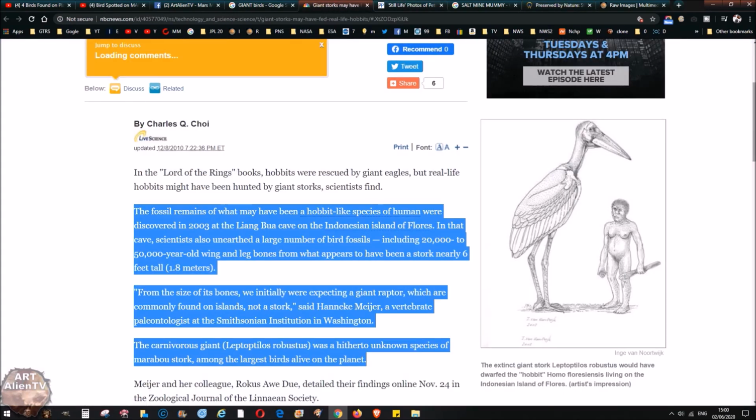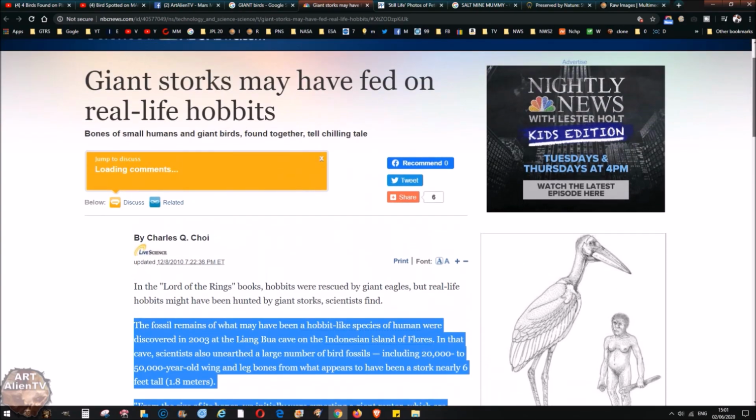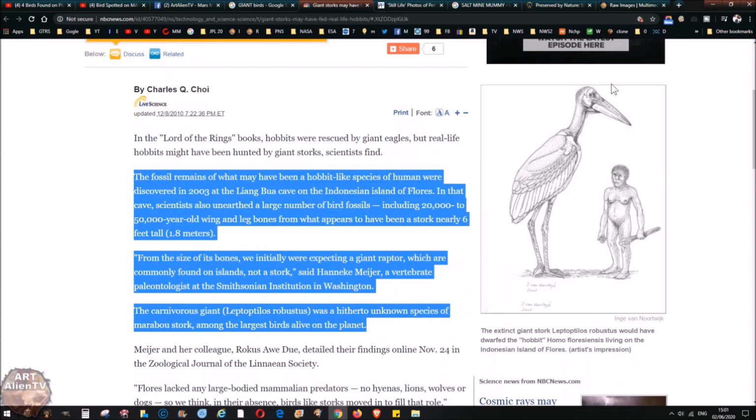So there was also this. Now, this was, I thought, interesting. Giant storks may have fed on real-life hobbits. Now, this is kind of what we're looking at today. We're looking at a giant bird next to a very small person. The fossil remains of what may have been hobbit-like species of human were discovered in 2003 in a cave in Indonesia. In that cave, scientists also unearthed a large number of bird fossils, including 20,000 to 50,000-year-old wing and leg bones from what appears to have been a stork nearly 6 feet tall.